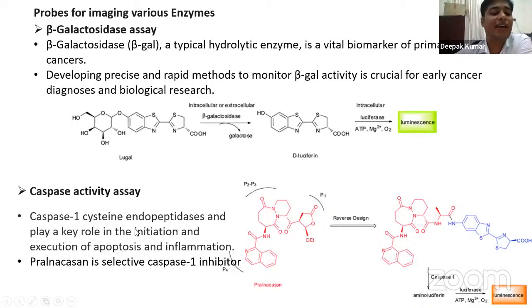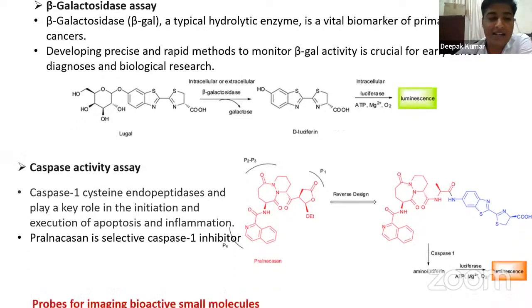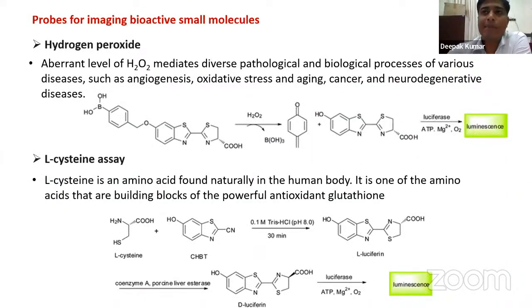Okay, and similarly, the people working on cancer molecules know caspase is also a biomarker by which you can detect whether cancer is present or not. So this is the molecule that is called pralatrexate. Okay, this selectively binds with caspase. So we attach this molecule on the luciferin moiety. Now when we give this molecule to the cancer cell, caspase will break down this bond and release aminoluciferin. So you can check the aminoluciferin content by capturing the light. So these are the examples I showed you for the enzymes responsible for cancer.